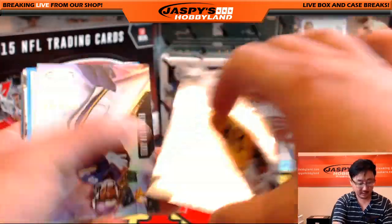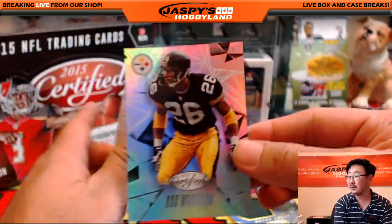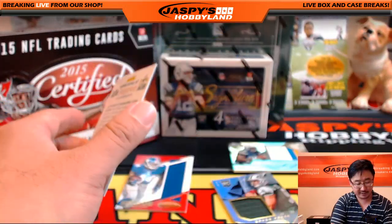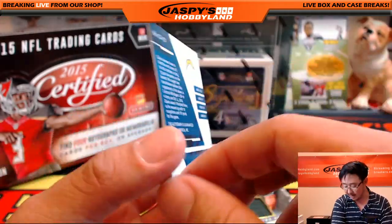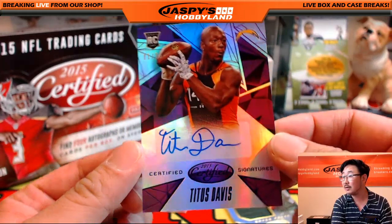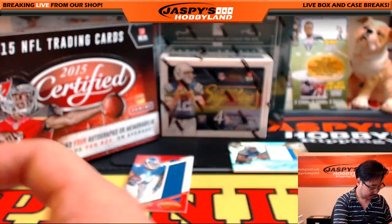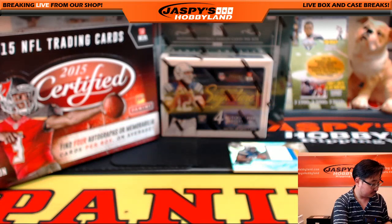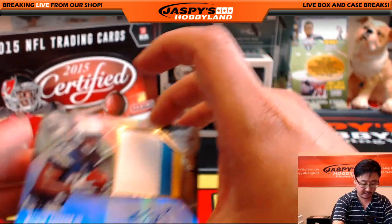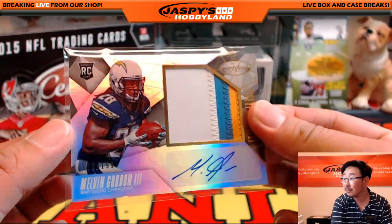Out of 999, Bud Dupree, Steelers. There's Bridgewater. There's Rod Woodson, $4.99 for the Steelers. And the last hit is Titus Davis, 11 out of 25. Chargers, Titus Davis. That's another Charger for Michael Coster. Nice low number, too. And the nice one out of this certified box right here was that Melvin Gordon. Very nice.